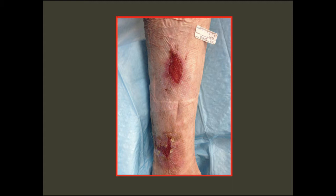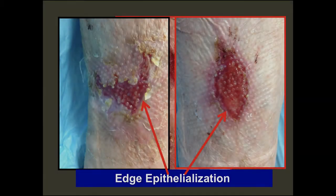This is someone who had venous insufficiency but had skin cancers removed. And instead of closing it, which would have been difficult in this older person, we decided to use these epidermal grafts. And we put the epidermal grafts here, and we looked at the wound, and I wasn't sure what's going on. It looked like the wound edges were migrating across, but I wasn't sure if these were the grafts or they were just marks from the dressing, right?